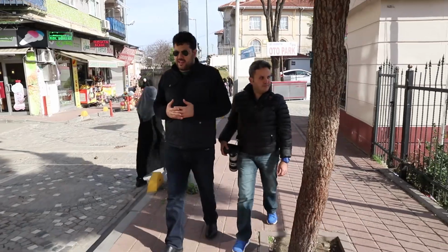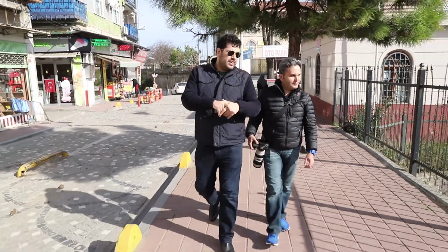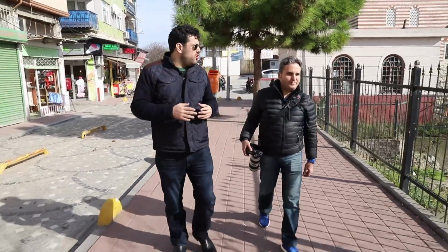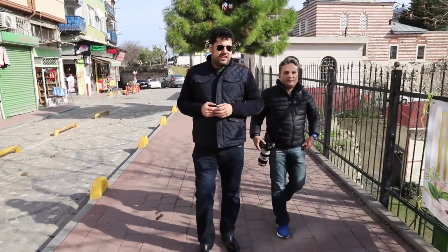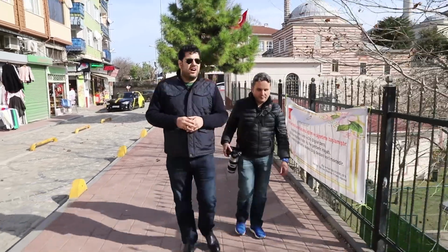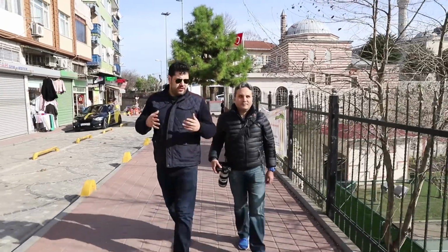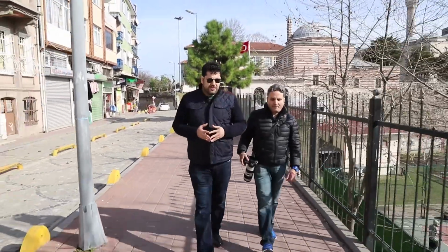That mosque also has another significant side to it: it's one of the mosques that has a lot of the Ottoman Sheikhul Islams, basically the religious leaders of the state, the clergy that was at the peak of power in the Ottoman fold.